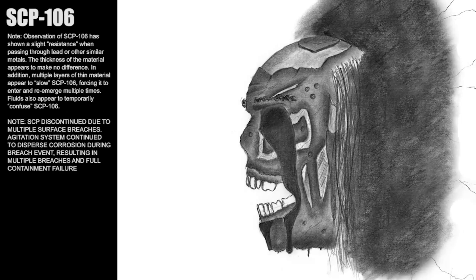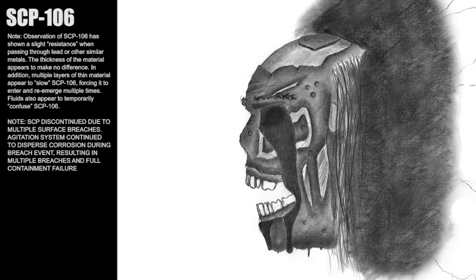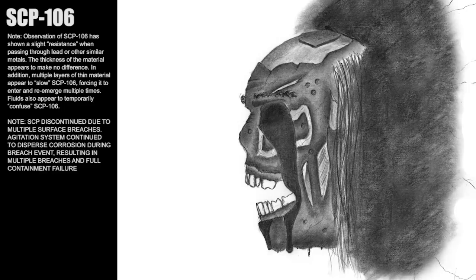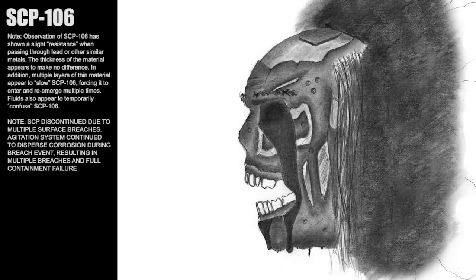Note: observation of SCP-106 has shown a slight resistance when passing through lead or other similar metals. The thickness of the material appears to make no difference. In addition, multiple layers of thin material appear to slow SCP-106, forcing it to enter and re-emerge multiple times. Fluids also appear to temporarily confuse SCP-106. Note: SCP discontinued due to multiple surface breaches. Agitation system continued to disperse corrosion during breach event, resulting in multiple breaches and full containment failure.